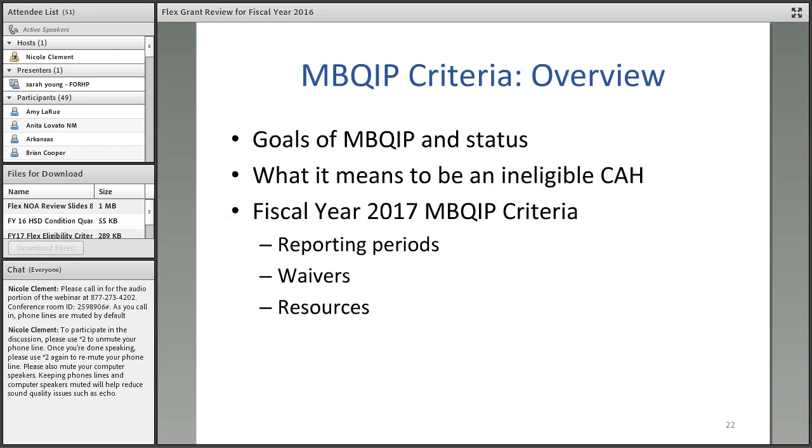Awesome. Thank you, Sarah. So as you know, the IndyQuip requirement in FY15 in the FOA made it required to participate in IndyQuip. And so just like we did a few months ago in March, we're going to go over what the criteria is for fiscal year 2017. So the overview is we're going to go over the goals and status of IndyQuip, as well as what it means to be an ineligible CAH.